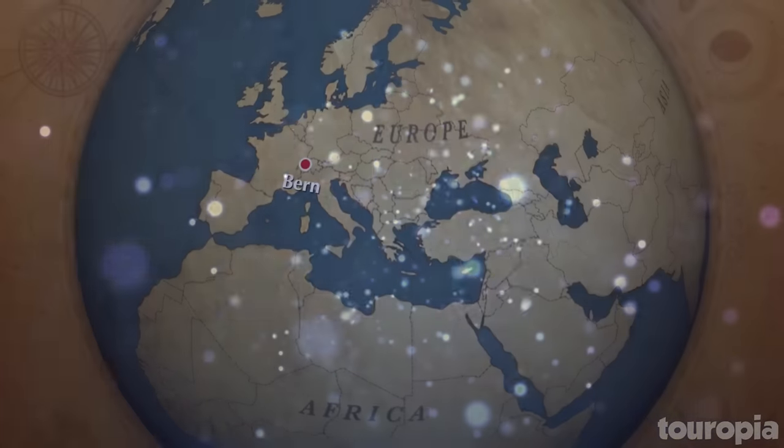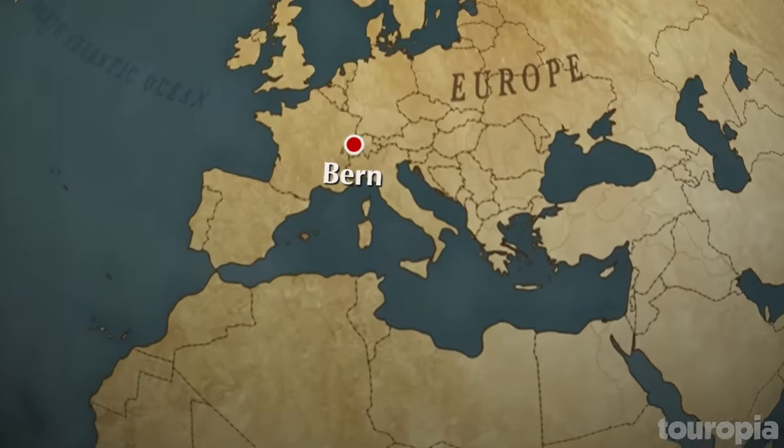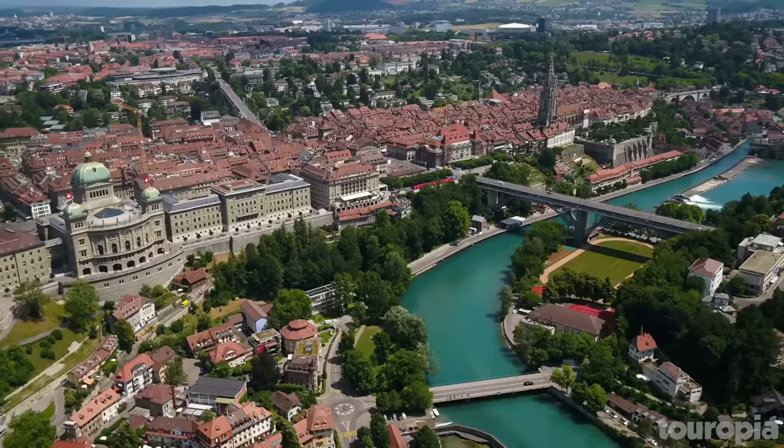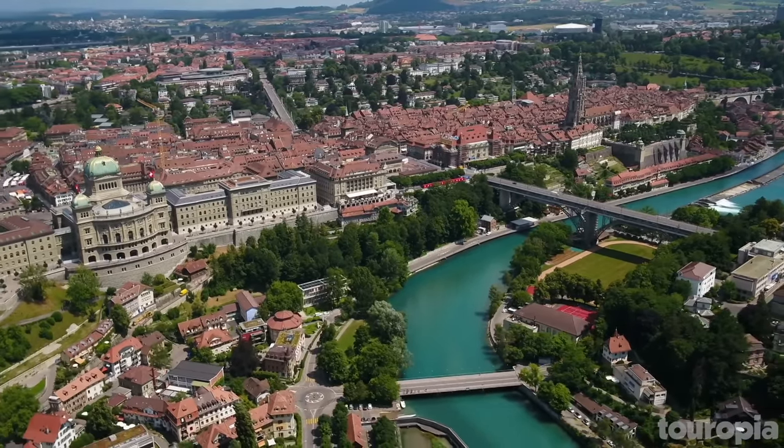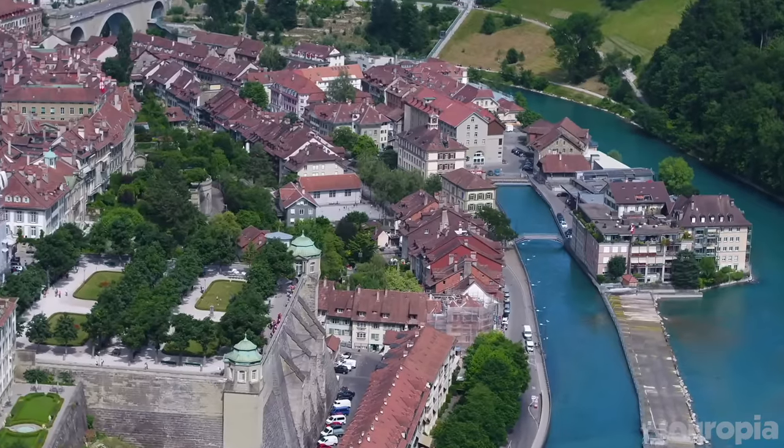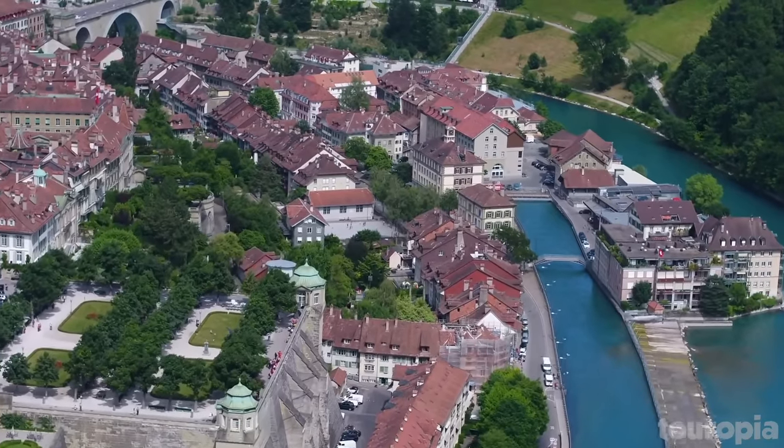Number 20, Bern. Bern is a picturesque medieval city with a history that dates back to the 12th century, though it did not become a part of the Swiss Confederacy until the 16th century.